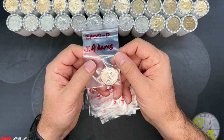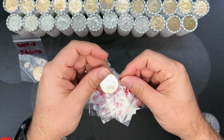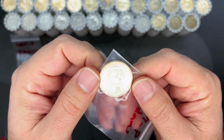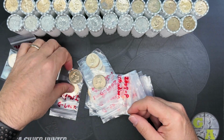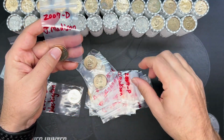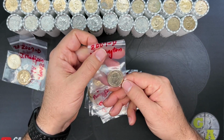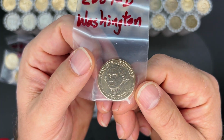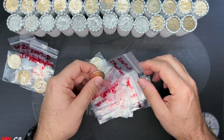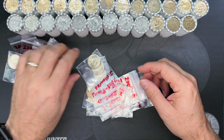So we've got a 2007 D John Adams. Here's the 2007 P John Adams. And these are all gorgeous. And I will take these out and drop them into an album so you guys can see those by the end of the video. But he sent the 2007, it looks like P and D maybe, of the James Madison coin. Here's a Washington. And these are all just absolutely gorgeous. Hopefully these are coming across okay, even with the glare. Here's the 2007 P Madison, 2007 Jefferson.